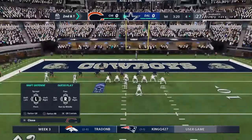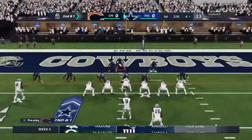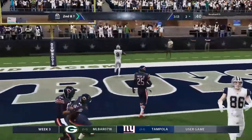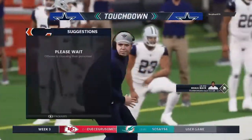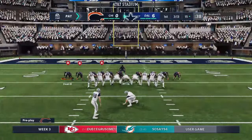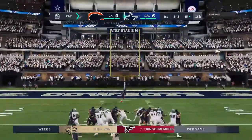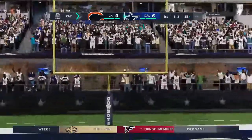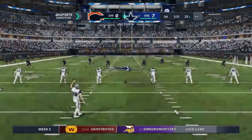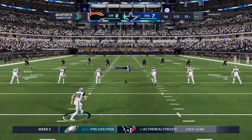From the 4, this is 2nd down and 1. Now a fake on the give here as they try the run-pass option. And he will take it in for a Cowboy score. It's their quarterback. His 5th touchdown now on the year. And the Cowboys take it all the way down the field and score on the opening drive. Zerline good with a PAT. And it's now a 7-0 game.